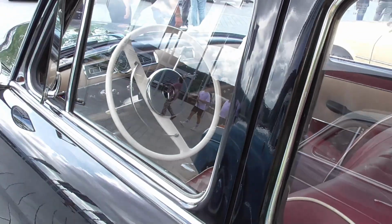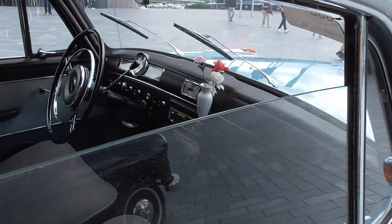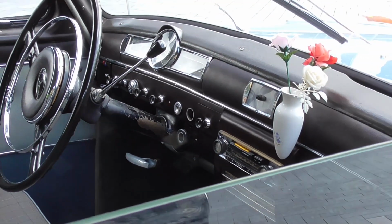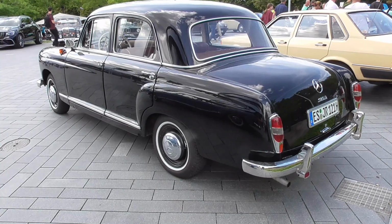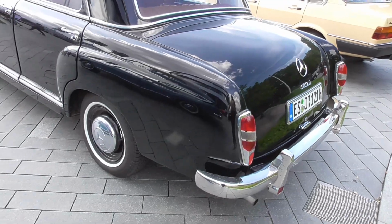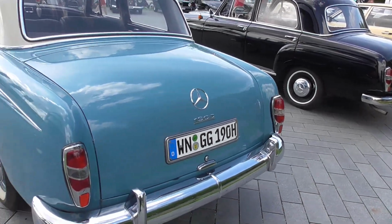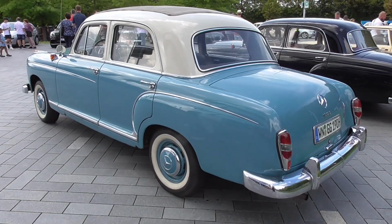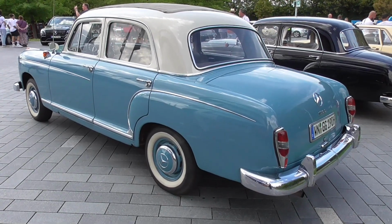And this one here, it's looking more modern. It's looking different than the other one, but also very beautiful, guys. And what you can see, 190 diesel. The black one, the other one is also a 190 diesel. Maybe this was a facelift for the interior. But maybe someone can tell me, because I'm not the total expert about every car and every Mercedes and so on.